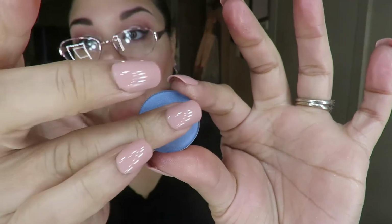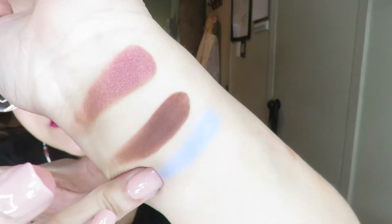Such a beautiful periwinkle. I love this color. So pretty. It's a little lighter. The next one is called Backstage. Oh, that blue. Delicious.